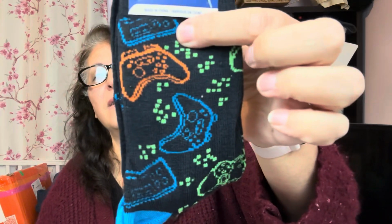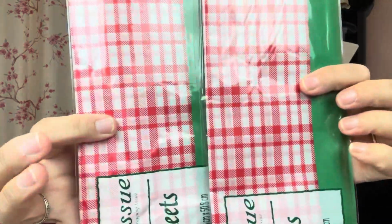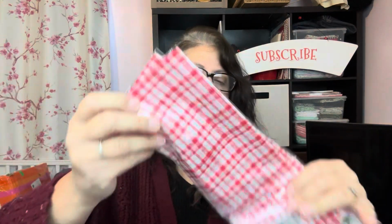Picked up a pair of gaming socks for Little Brit because that is his favorite thing. I grabbed a couple of these. I really liked this particular tissue paper, and I'm going to use some of this. You get 10 sheets. Hopefully it's an even mixture of the plaid and the green. I'm going to use that inside my Hallmark kits, which I did promise I will show you.